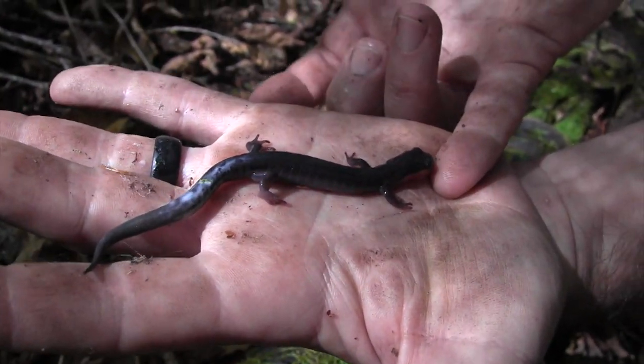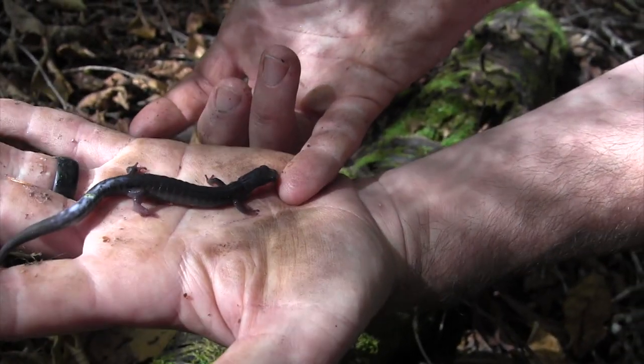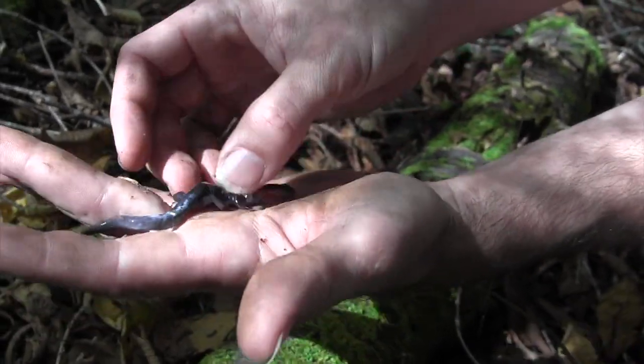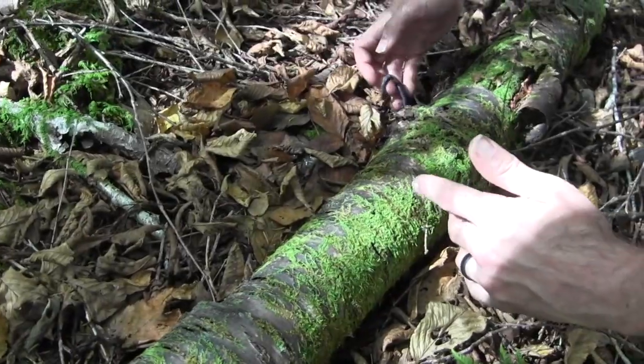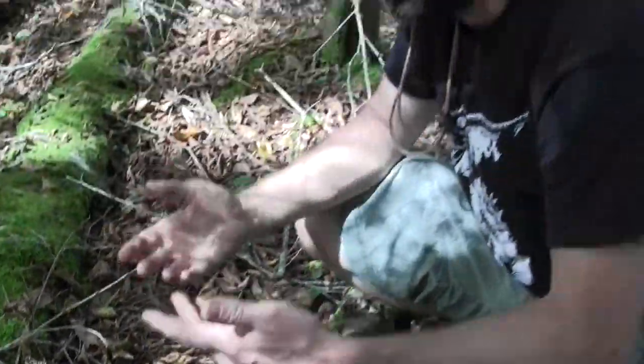Enjoy. And then if I were an actual predator, I'd spit this thing right out. I'm not going to taste it. I'm not in for sampling salamander slime. But I'm going to go ahead and make sure he gets right back under his log. Here you go, bud. Right under the easiest spot. This is just so cool. I absolutely love salamanders. They're one of my favorite groups of herps.